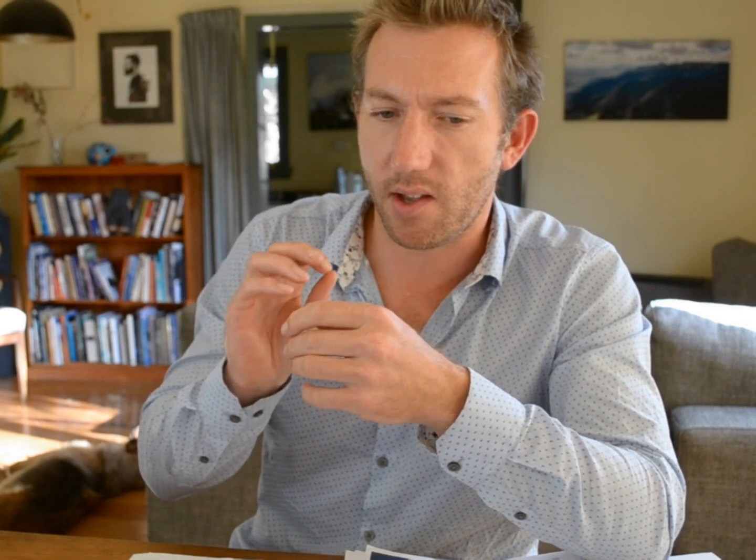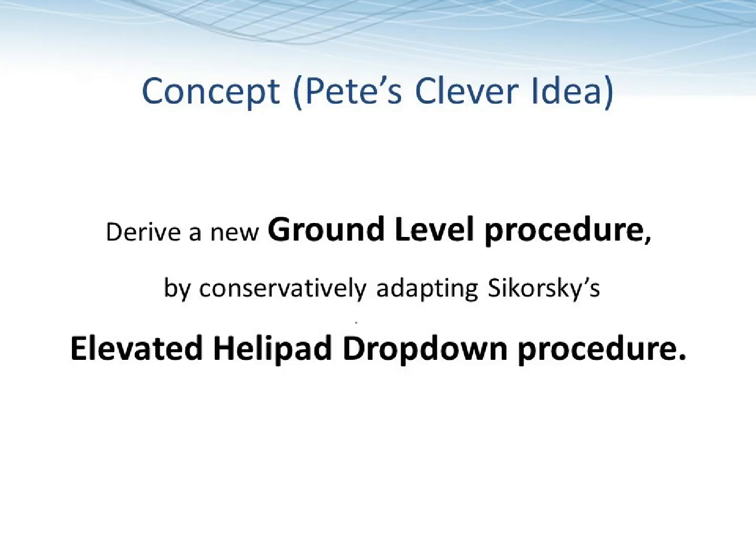So, big picture, the project involves developing a new category A procedure, demonstrating that procedure via flight test, writing it up in a flight manual supplement, and approving it via STC. The clever part of the project is Pete Turnbull's idea.